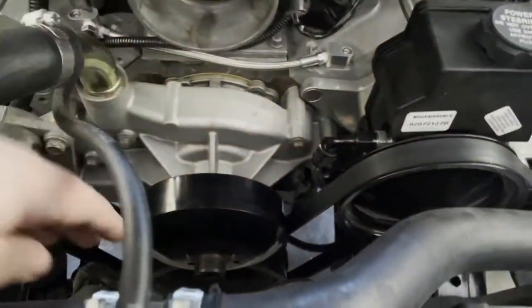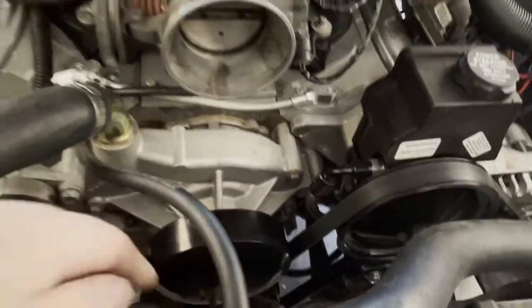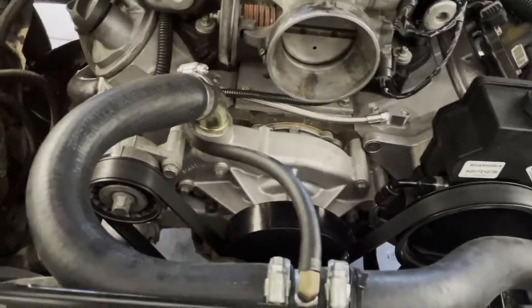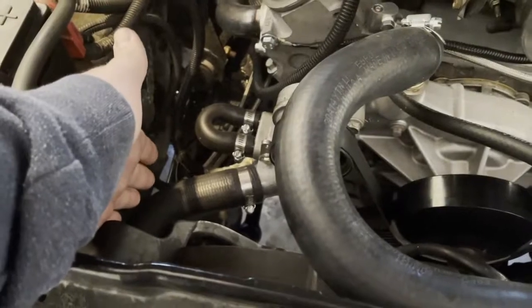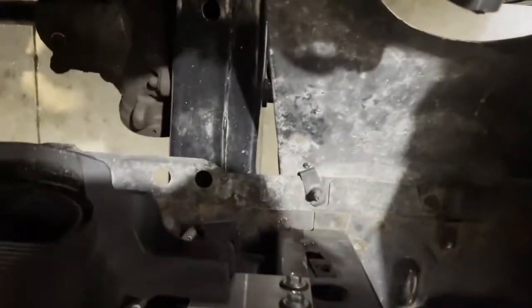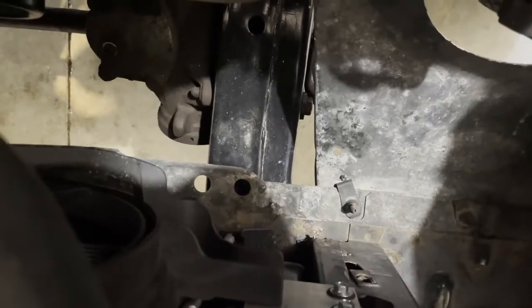It's about in line with the water pump snout right there. But you got to pull the belt off. Need to disconnect the lower radiator hose. Or maybe I'll start draining it from the plug over here on the radiator. That's gonna go everywhere. I'll probably do it from the lower radiator hose because then at least I can control where it's spitting out a little bit.